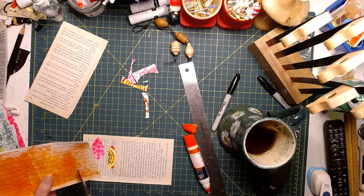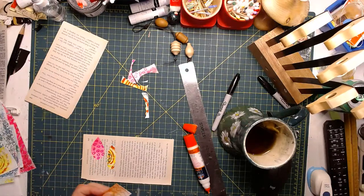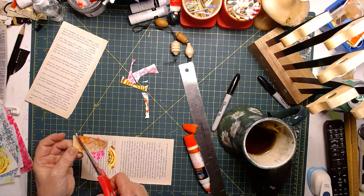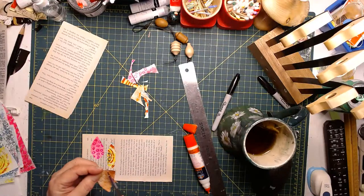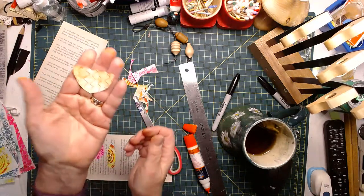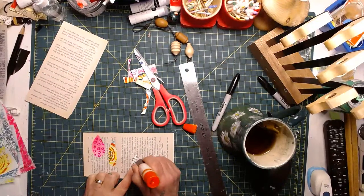Take some of this orange. I think I'm going to do something like this. Almost like a, not a tulip. I really like those ziggy zaggy lines on that. That's fun. It's fun, it's fun.